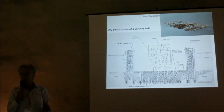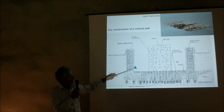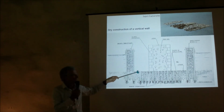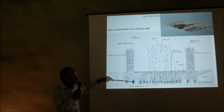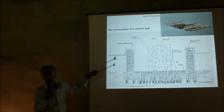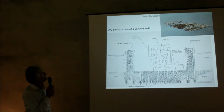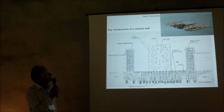The Romans also developed a new type of structure, which is the vertical wall, also in dry conditions. Of course, if the seabed was poor, they needed to drive piles first. And also the so-called caisson breakwater. We have the famous Sapri remains.